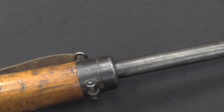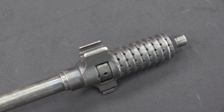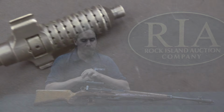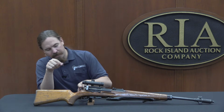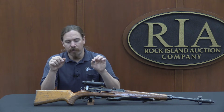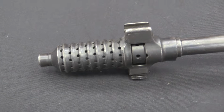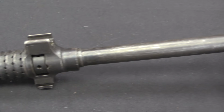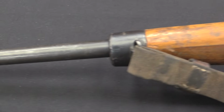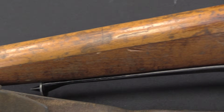So the basic changes that they made, it's a standard K31 action, although very few of the parts interchange. A few bits, the cocking knob, the firing pin, the extractor, those small parts interchange. But when it comes to things like the bolt body itself, sights, the front end, the barrels, the furniture, none of those parts are interchangeable because they've all been upgraded or changed to be better for sniping.